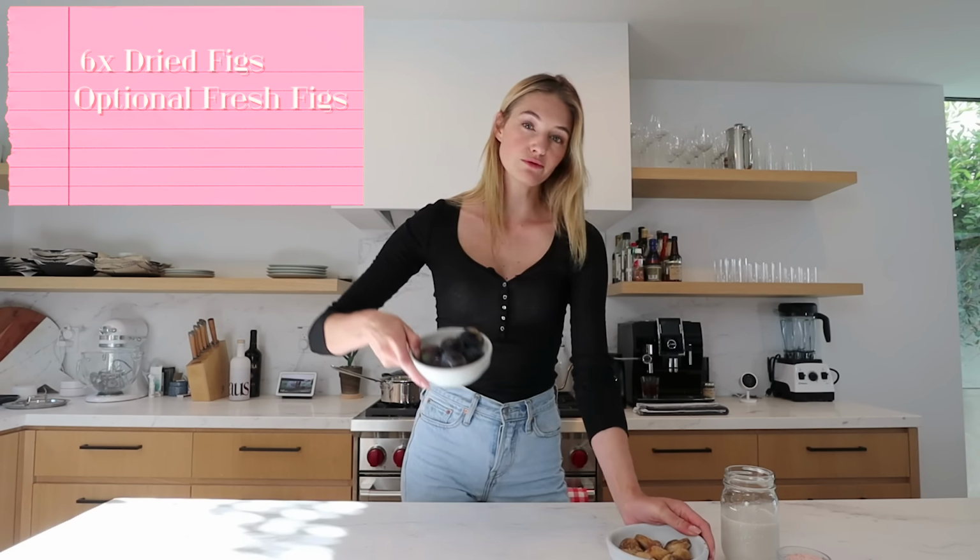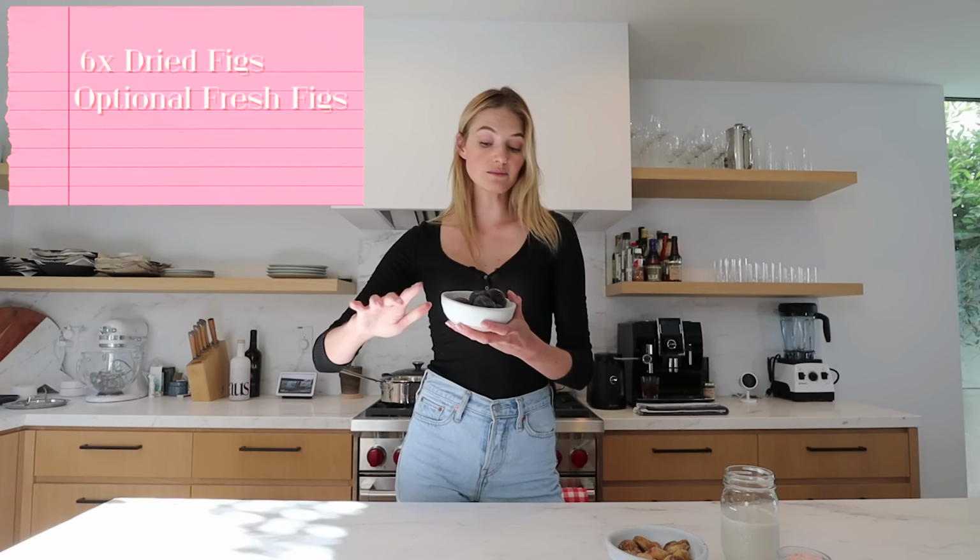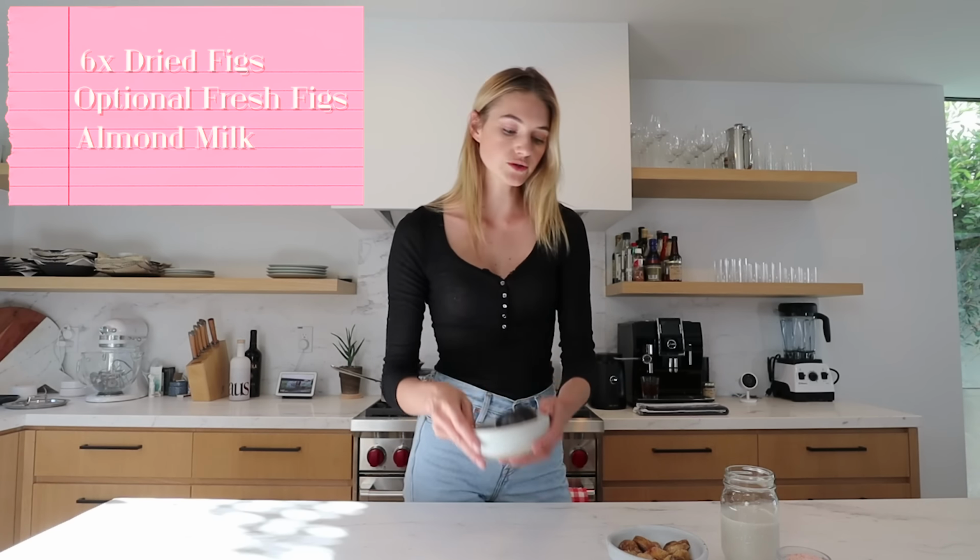So basically the things you need is 1 big cup of dried figs. So obviously dried fruits contain a lot of sugar, but it's all natural, so it's really good to use this in a recipe. I will use some fresh figs as well. They're in season at the moment. For a topping, obviously this is optional.